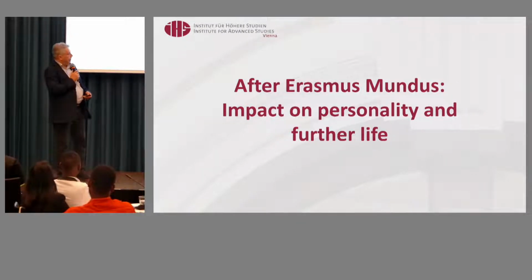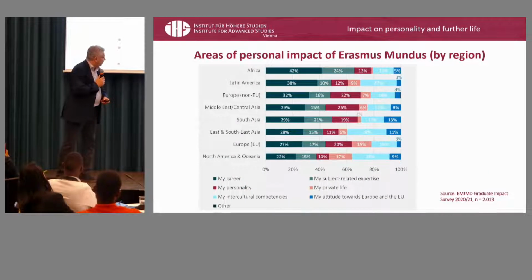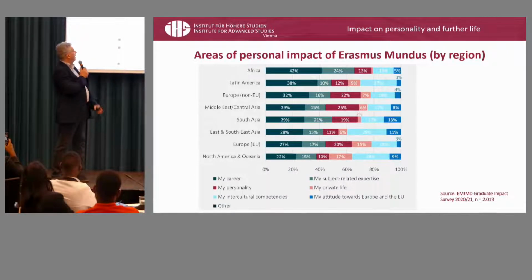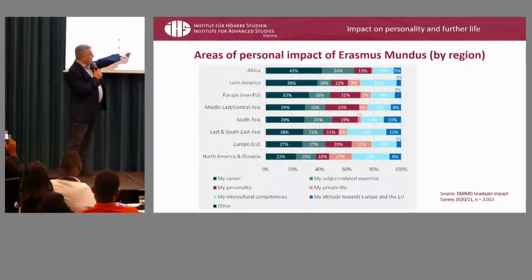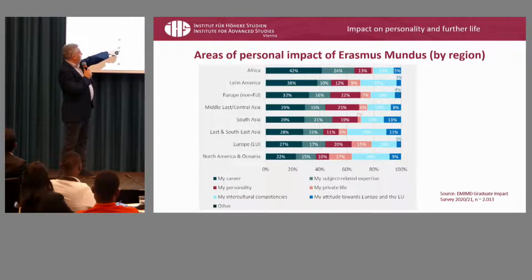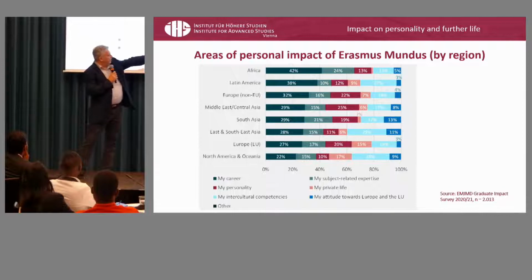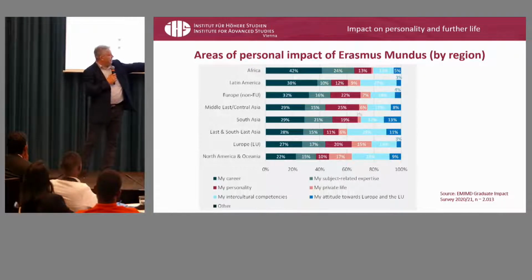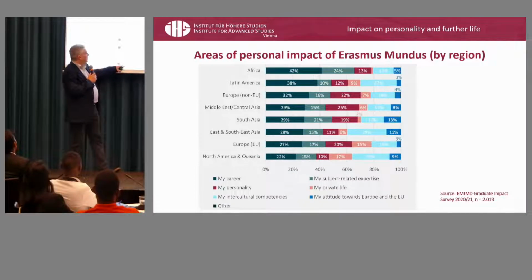Okay, impact not only about the programs, but on personality, further life. What the graduates rank, what had the most impact on their personality. I'm not sure if you can read it. It has an impact on my career. It has improved my subject-related experience, so in my field of study, on my personality, on my private life, my intercultural competences, my attitudes towards Europe and the European Union, or any other.